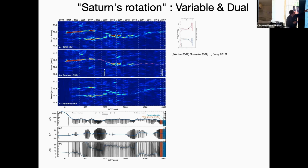This is the time, the years, during the whole duration of the mission, with the various periods of higher latitude here. And this is a global image of what is measured as a function of the period of the radio signals. And you see that very often you have two periods, they change, they merge together after the equinox, and then they vary again.